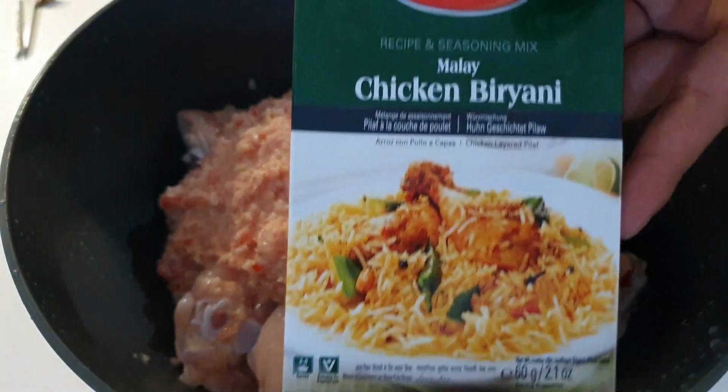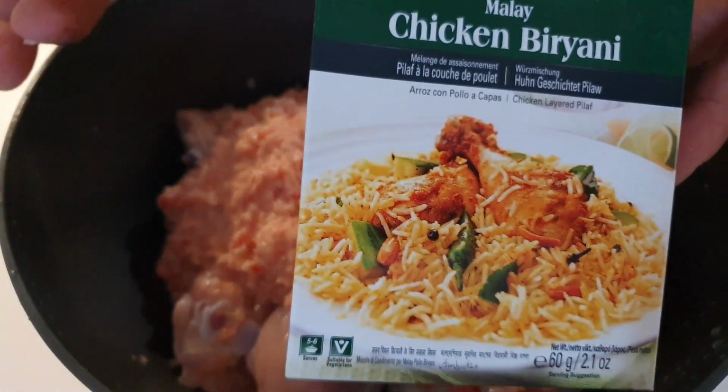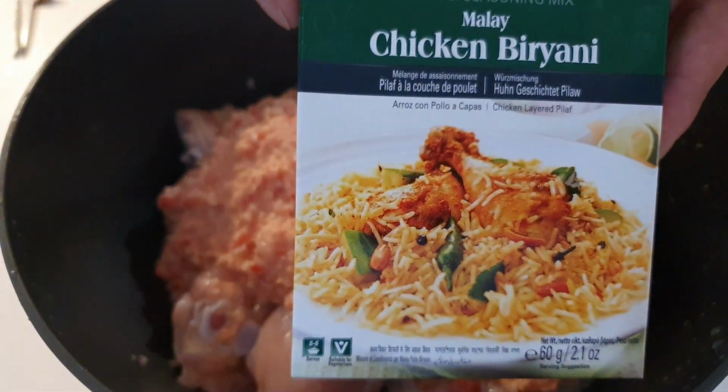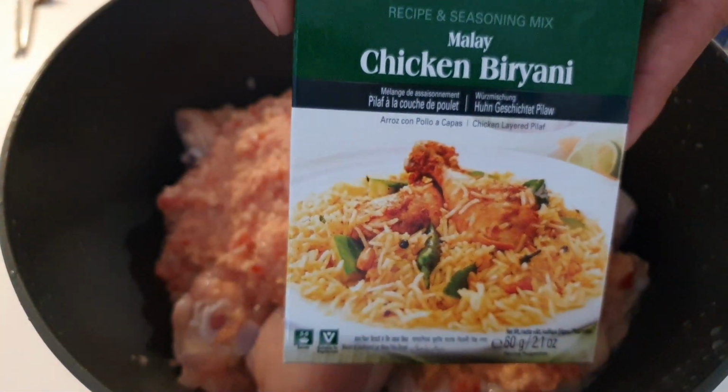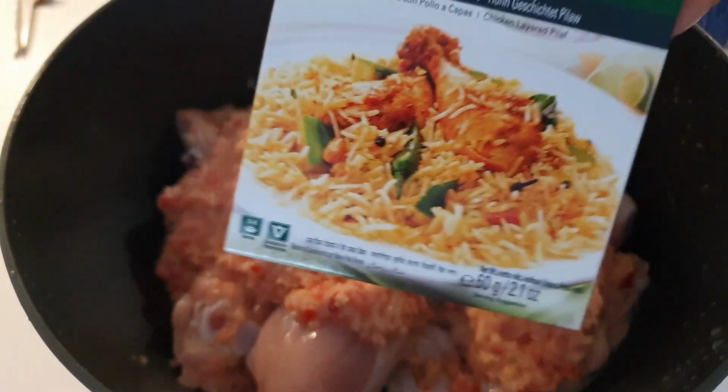The main spice here that I'm using is a packet of seasoning mix. So it's a chicken biryani packet. Usually I like using the Bombay biryani flavor, but I didn't find it and I don't think it really matters that much. So I'm gonna use this packet.